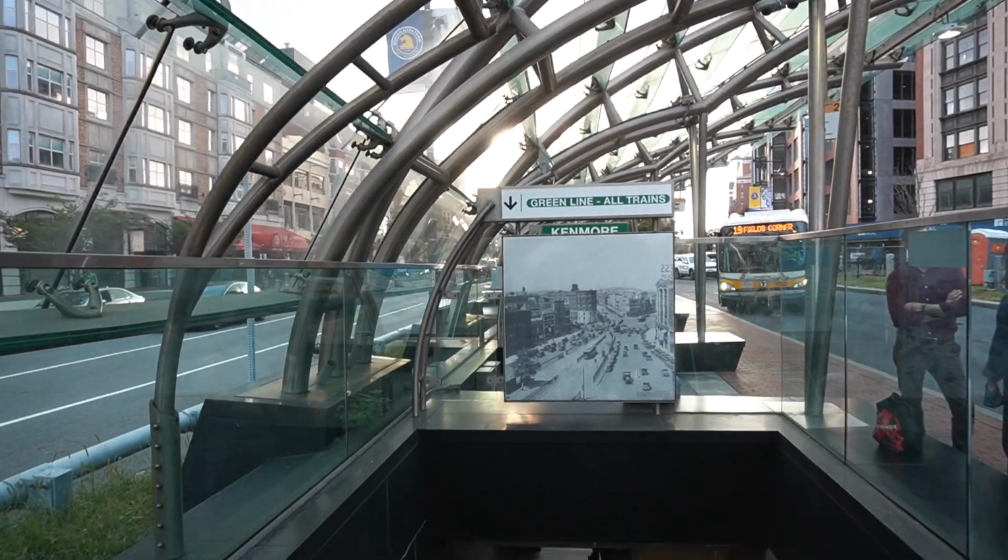Now, if you're trying to get around Boston, one really great resource to utilize is their metro system. Super cheap, super easy to use, and very, very safe. We're gonna use it today to get to our first destination.